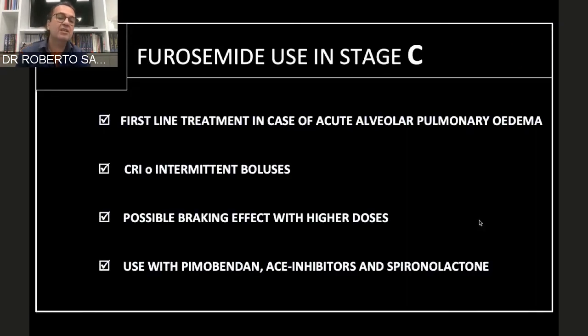So there are several reasons to use furosemide in class stage C. It is a first line in case of acute alveolar pulmonary edema. We prefer CRI, but you can also use intermittent boluses. So I explained to you probably why we prefer CRI: less activation of the RAS system and more production of urine. Possible break-in phenomenon if you use a very high dose. So that's why we really like CRI with stable doses over time.